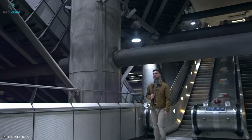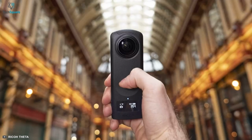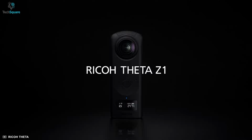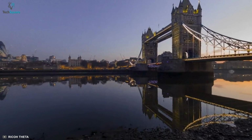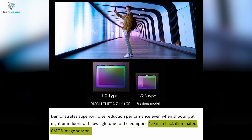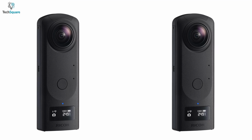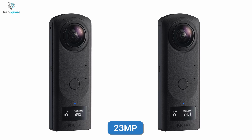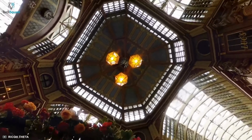Do you want to turn an ordinary video into an interactive masterpiece? Look no more, because the RICOH THETA Z1 is here, a high-quality 4K 360-degree camera that can shoot smooth and immersive videos. This camera features a 1.0-inch back-illuminated CMOS image sensor with an output pixel size of approximately 23 effective megapixels, enabling you to capture 4K 360-degree shots with amazing clarity.